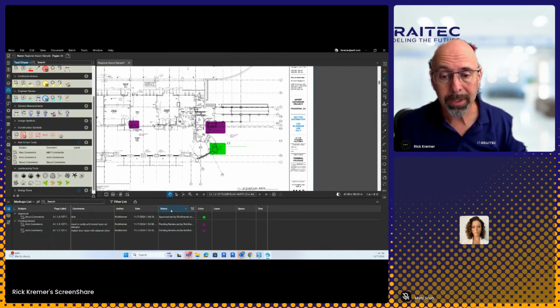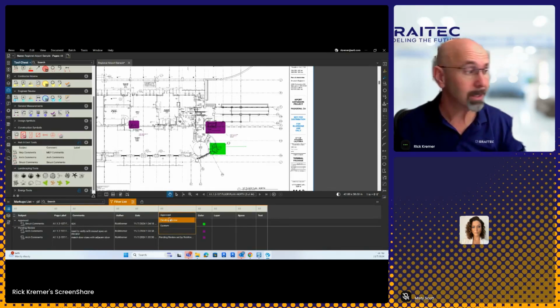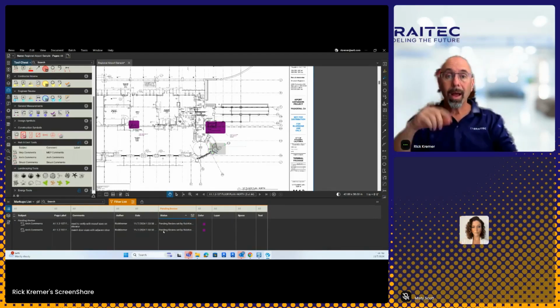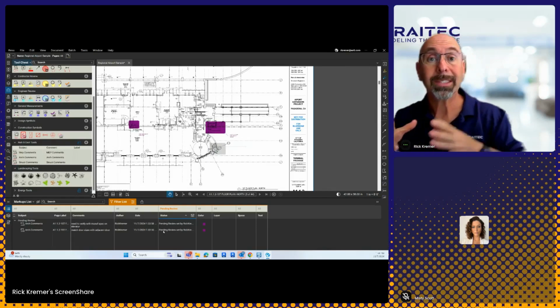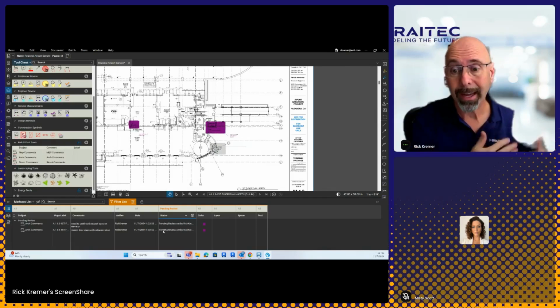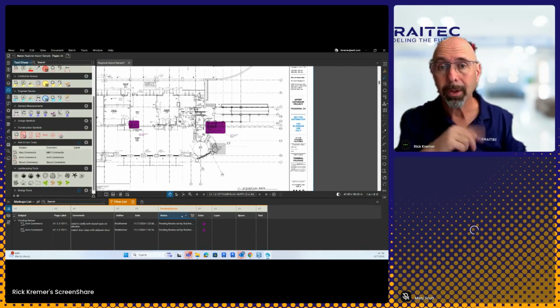So here's what we can do. We can enable status over here and click the filter. And when we do this, by default, it's going to show everything. And in this case, to answer Jorge's question, or George's, I'm just going to simply click pending review. I can start to use the markups list to filter just the things that I need to get done. In this case, the things that are still outstanding. You'll notice, by the way, the other red lines are still there, but they're grayed out.